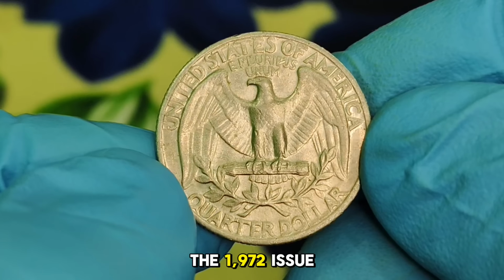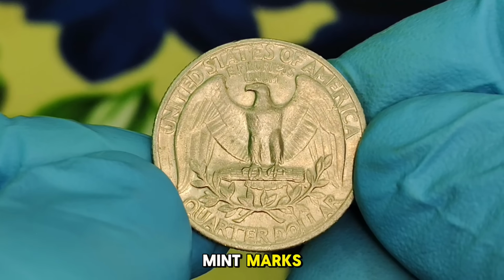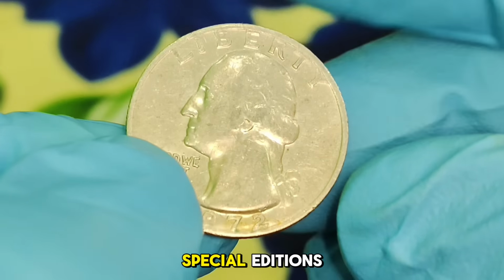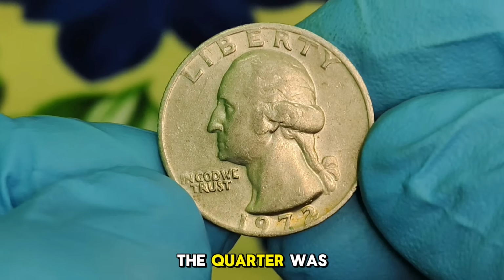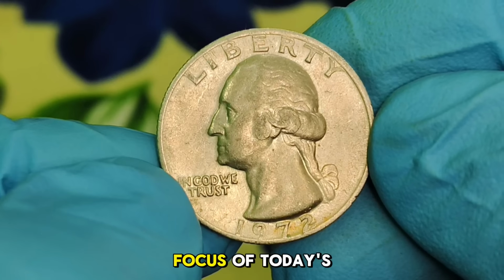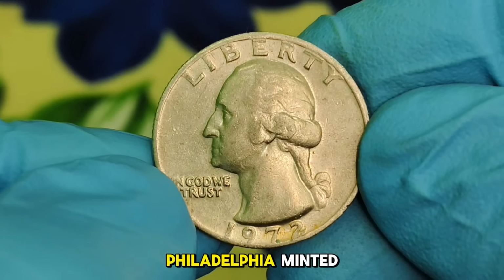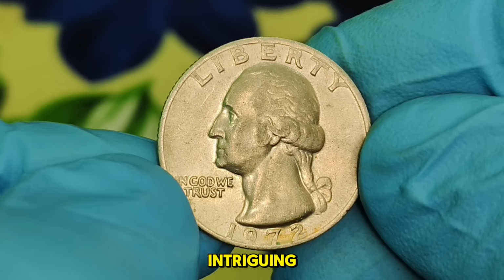The 1972 issue is a little less exciting in terms of its mint marks, especially compared to other years when special mint marks were used for specific coin series like proofs or special editions. In 1972, the quarter was produced at the Philadelphia Mint without a mint mark, which is the focus of today's discussion. There were also quarters made with mint marks from Denver and San Francisco in the same year, but it's the Philadelphia minted, unmarked quarters that collectors often find intriguing.